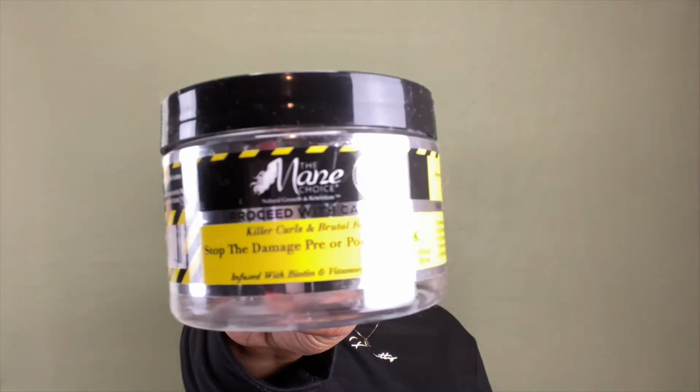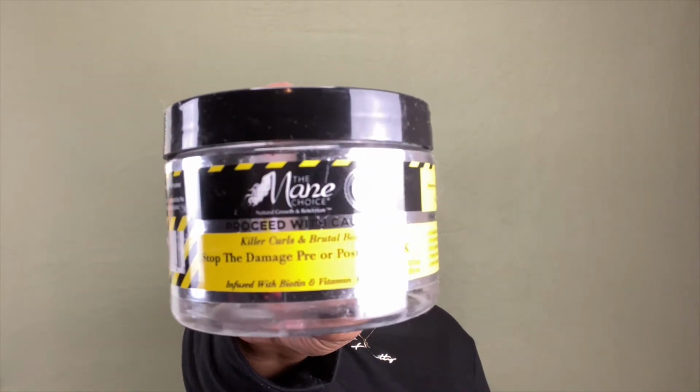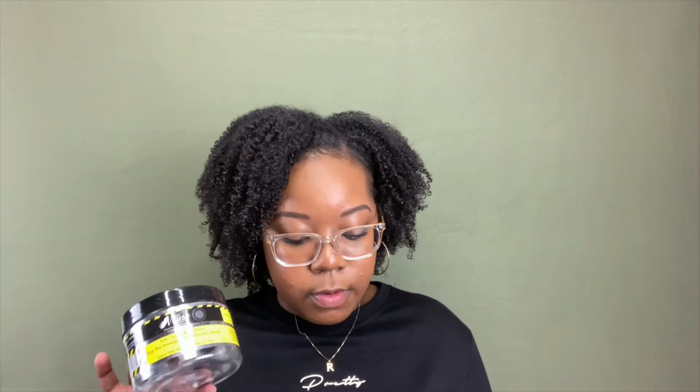Next is the Main Choice Proceed with Caution Killer Curls and Brutal Bounce Stop the Damage pre or post poo mask. Now for this one, I have repurchased this. I would encourage you to purchase this. I used it as a pre-poo, and I think I tried to use it as a mask, and it was still good. I have repurchased it, and I would recommend.